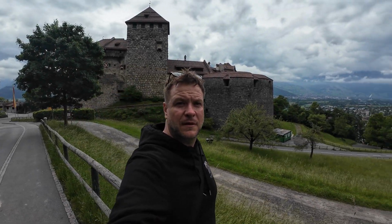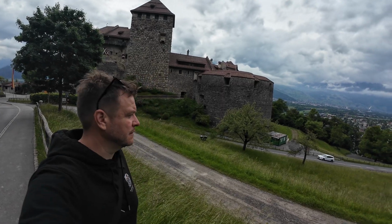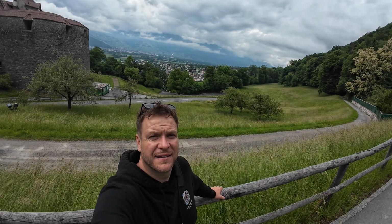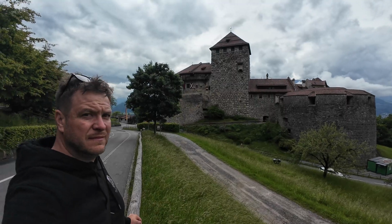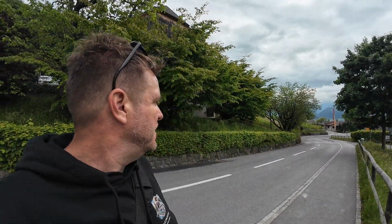I'm not quite sure what was happening at this point. I thought it might be just a good idea to try and get a picture of myself with this beautiful background, and as you can tell, I do not do this very often, but the view nonetheless is great. Yeah, I don't think we can get to any other side of it because that says private down there. I'm not willing to start going around the gardens of the building and getting arrested here in Liechtenstein. Probably get down to the gates down there, but you can't go any further.